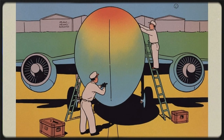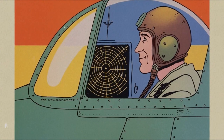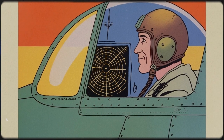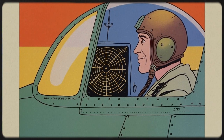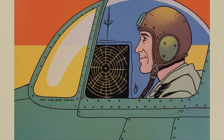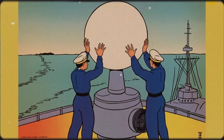The first operational fiberglass radomes were installed on modified P-61 Black Widow night fighters in September 1944. The results immediately validated years of theoretical work and months of intensive development. Radar performance improved by 60% compared to metal-housed systems. The lightweight fiberglass construction reduced aircraft weight by 40 pounds per installation while providing superior aerodynamic characteristics. Most importantly, the electromagnetic transparency was so complete that radar operators reported the housing seemed invisible to their instruments.